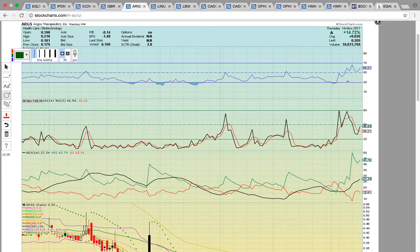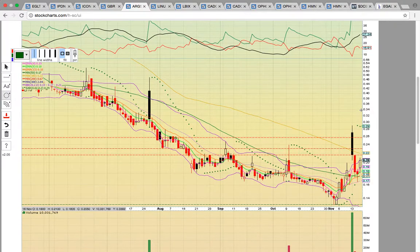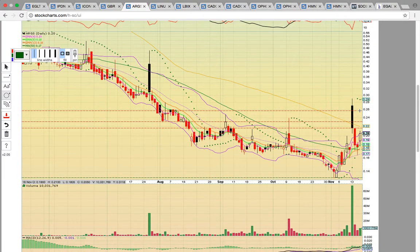Okay, let's look at ARGS. Okay, it is in the bull zone on RSI, so that is good. You have a bullish crossover on Fasto. You want to see Fasto get back above 50 if you are a bull. So this stock has been turning the middle Bollinger Band into support, and it's been starting a new uptrend. It's currently above the 50-day simple moving average as well, which is at 17.